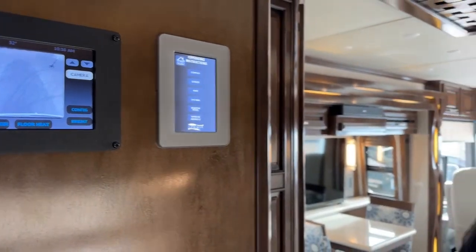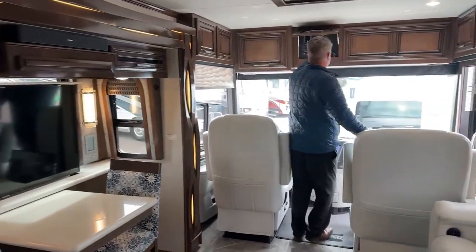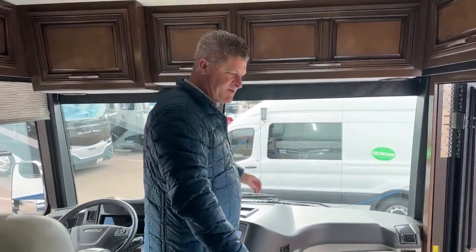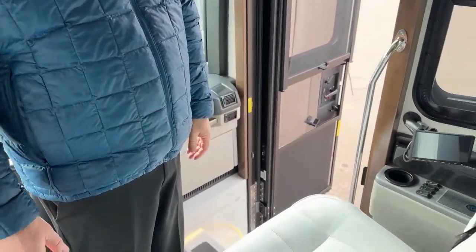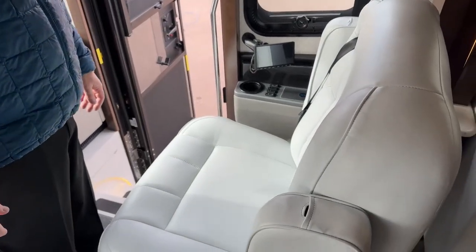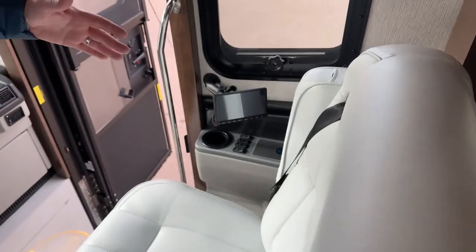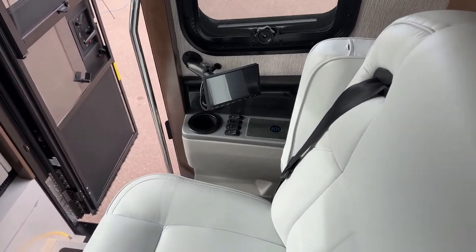Coming up to the front, your control panel is up above the driver. The passenger seat is extra wide, so a lot of times people like to travel with dogs or pets and have the pet sit next to them. That little table that was in the slide down below would actually fit here, pop up, and you can fold it over if you wanted to have a desk while you're riding down the road.